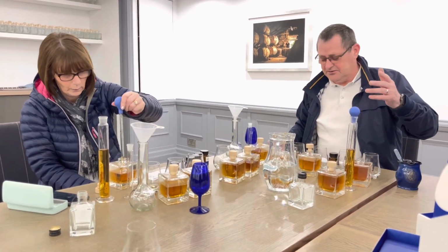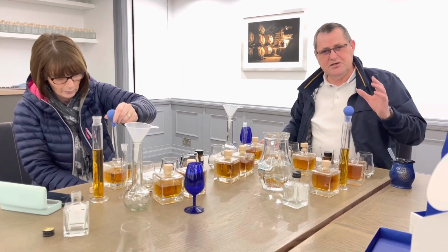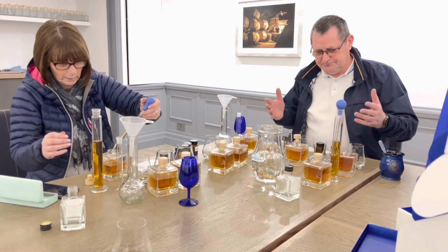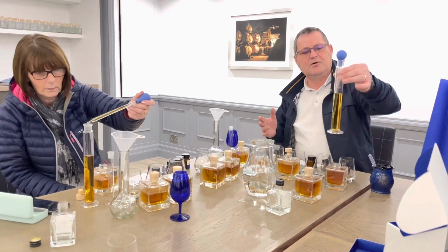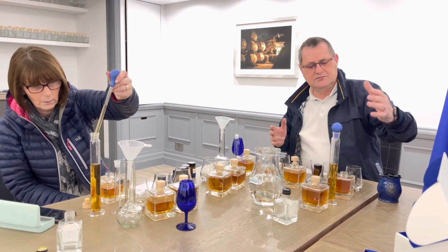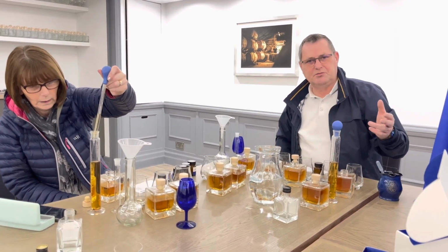Right. Is it Ava? Yeah. I've got Ava being the camera lady here. I'm at the whisky making session now. I'm actually getting to make my own bottle. So far I've come up with 75 milliliters. So I've still got another 25 to put in.